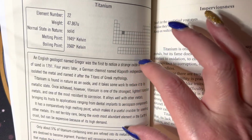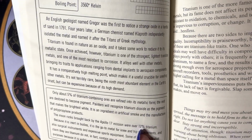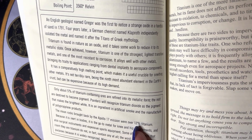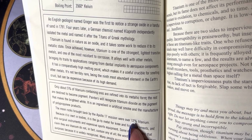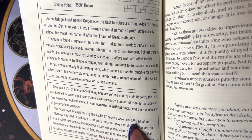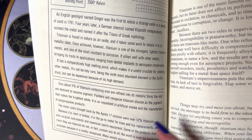Then it talks about the history, right? So, like, an English geologist named Gregor was the first to notice a strange oxide in a handful of sand in 1791. Four years later, a German chemist named Klaproth independently isolated the metal and named it after the Titans of Greek mythology. So it continues on talking about it.